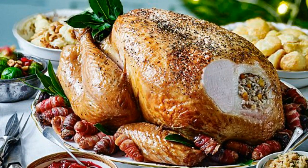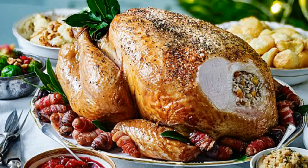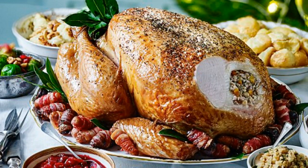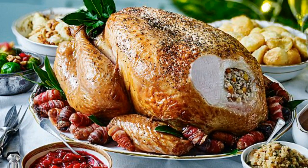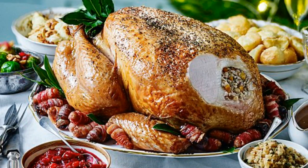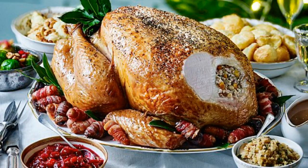Test tube turkeys could be all the rage by 2030. Lab-grown poultry will take pride of place on Christmas tables in just 14 years, according to scientists working on meat cultivation. They predict that eventually synthetic turkey will be even cheaper for shoppers than the ethically dubious produce of factory farms.